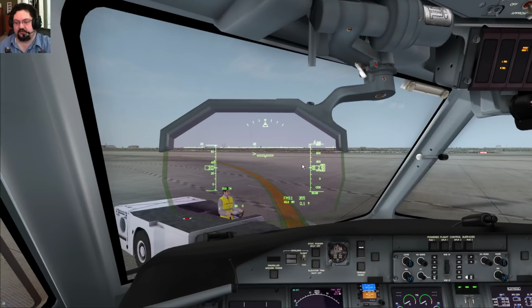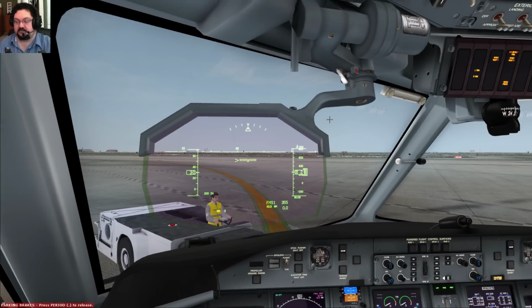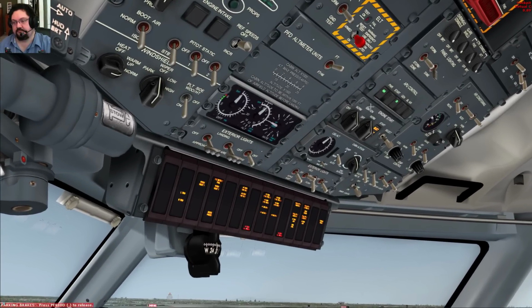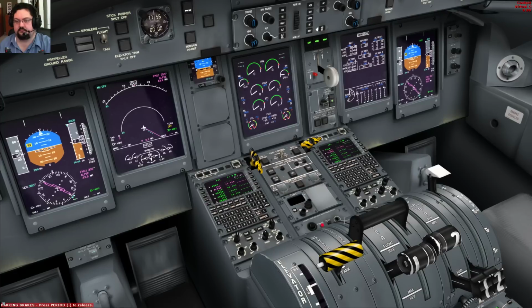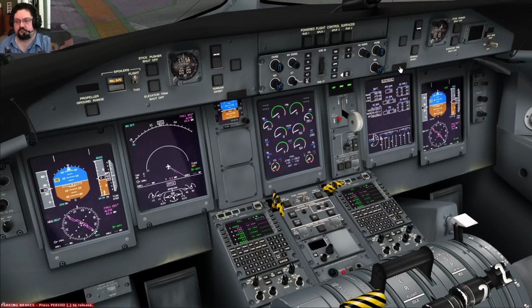Okay, we can look at start. Set parking brakes. Parking brake is set. Start engine number 2. Start selected. NH is rising. NH at 19. Start number 2. Unlocking gear. Bypass main removed.